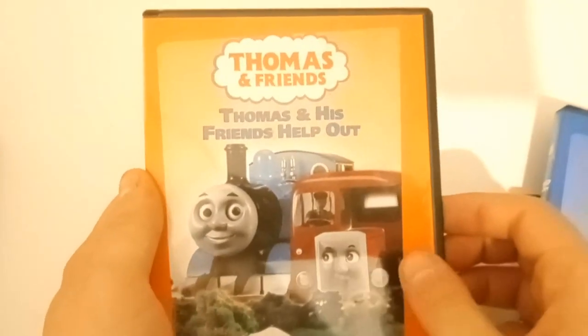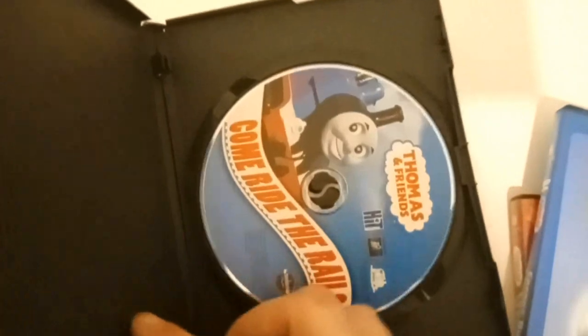Put that aside. We've got Thomas and His Friends Help Out. I know the disc is in here, but what do we have? Oh, it's Come Ride the Rails. Was nothing in that other box? Okay.